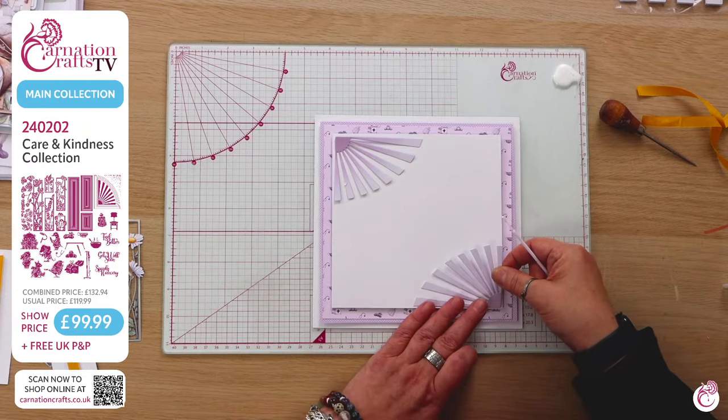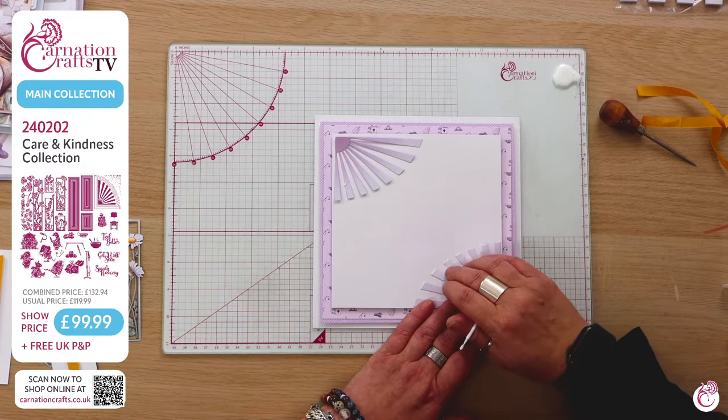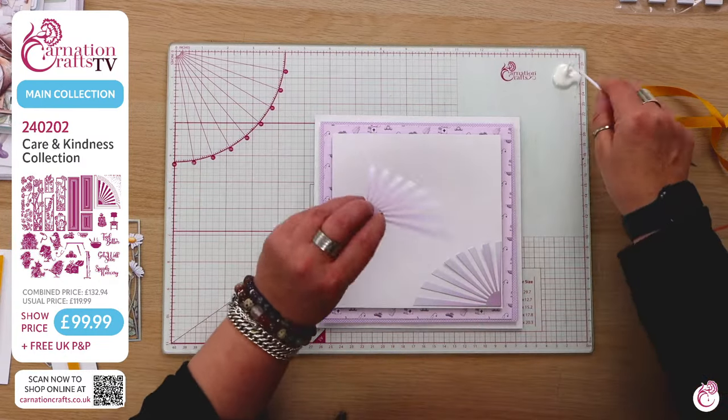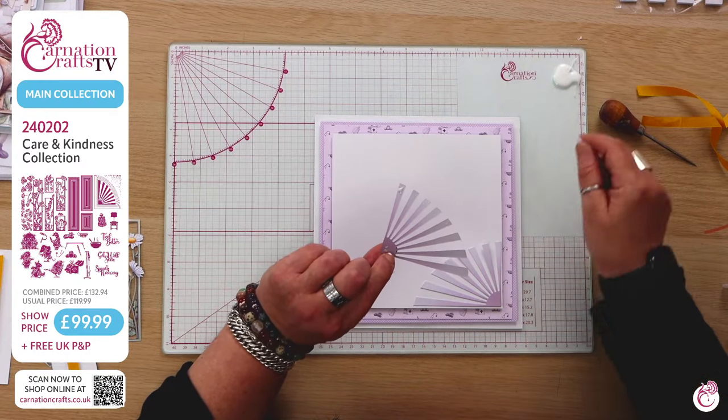I'm going to place this in at the corner using the long edge down the bottom and the shorter edge going at the side, because I want to elongate outwards, not upwards. Same here. Small amounts of wet glue.